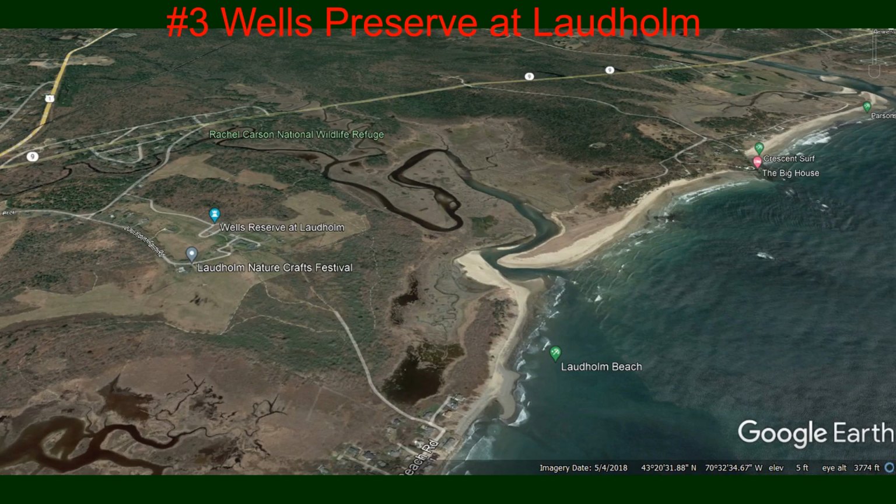I vote the Wells Preserve at Lodholm Farm as the number three item on my list. This one isn't as intellectually stimulating perhaps as the Kennebunk Bridle Trail was, but it's just a big open place with tons of trails. You can go run on the beach, and the beach is really nice. There's an overlook on the stream, and there's some woods you can walk through. So it's also varied and pretty, and based on those things, I really liked it.